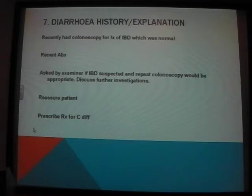And then he's like, do you want to repeat the colonoscopy? Do you think that's what the patient wanted? And you'd say, no, that's not appropriate at the moment. And you would say, what would be appropriate? So doing bloods and a stool sample, sending it off for C. diff toxin, and all the neurology.